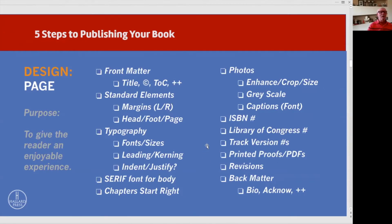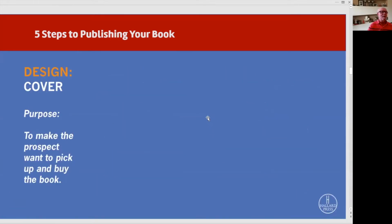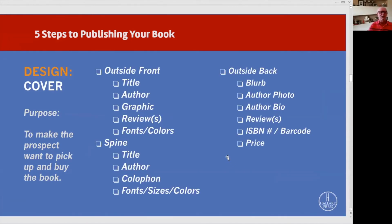So we want to give the reader an enjoyable experience, and this checklist is a small version of the one that we use. The cover. The only purpose of the cover is to make a prospect pick the book up and want to buy it. So we also have a checklist, naturally. On the outside front cover, we have all kinds of elements that we must have there, and we have to consider the fonts and the colors.